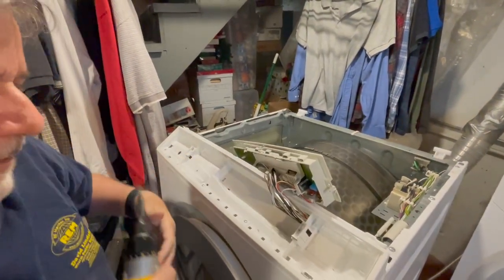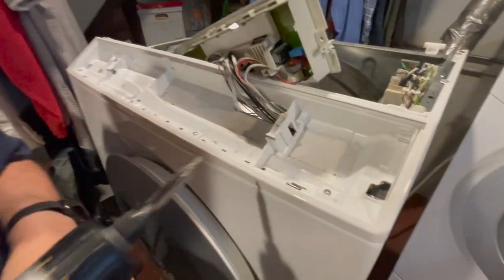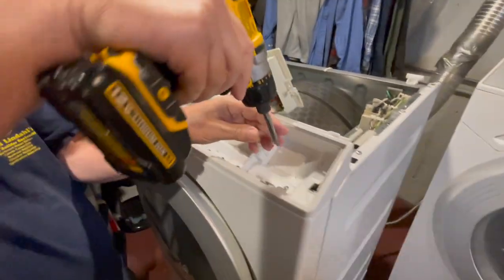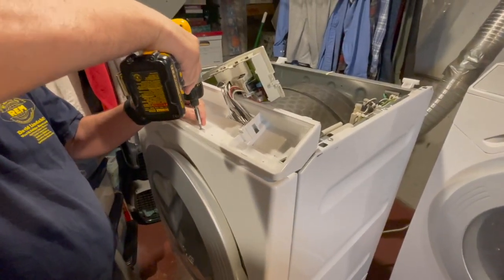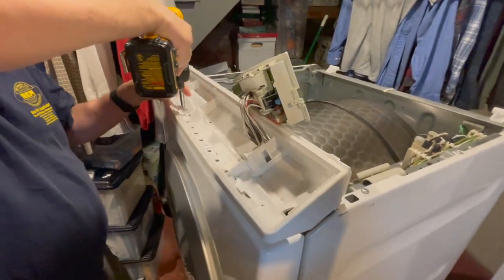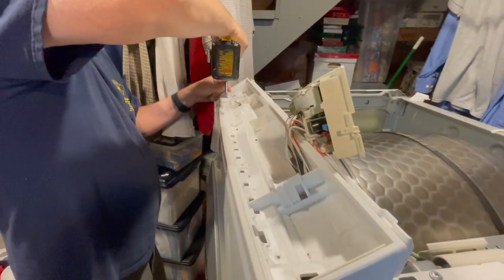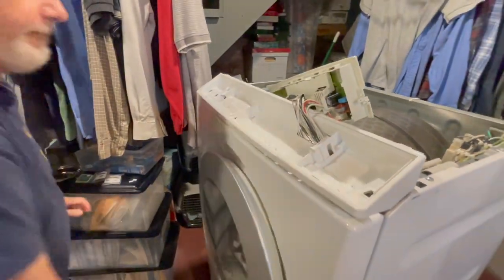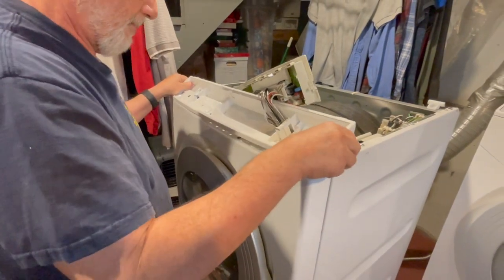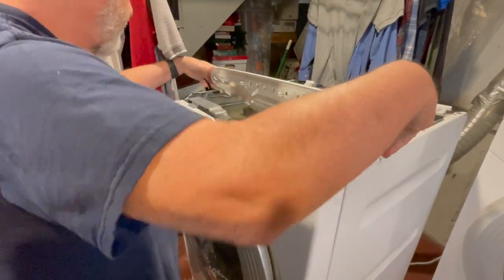The reason why we have to do that is there are two hidden screws here. So we gotta go boom, boom, boom, boom, take those off. So here we go. That's off. Now we can slide that off and up out of the way.